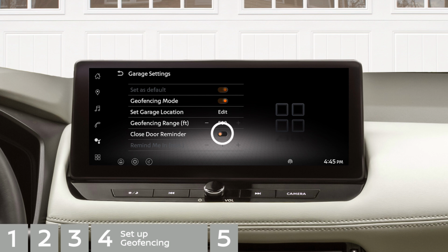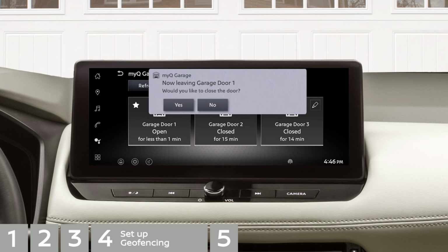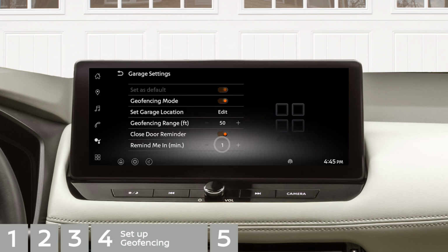Setting a closed door reminder will notify you if the door is still open a specified amount of time after you leave. This feature sends a notification pop-up on your vehicle's touchscreen display, asking if you'd like to close your garage door. Remind Me sets the specified amount of time before you receive the closed door reminder.